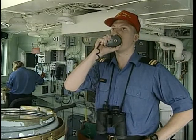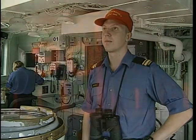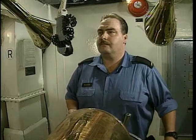Steer 093. The course is maintained by keeping the lubber's line in the ordered gyro repeater on, in this case, 093. To stay on course, the helmsman must take the lubber's line to the ordered number. Course 093, sir. Very good.